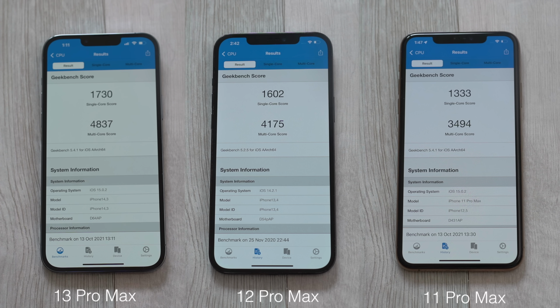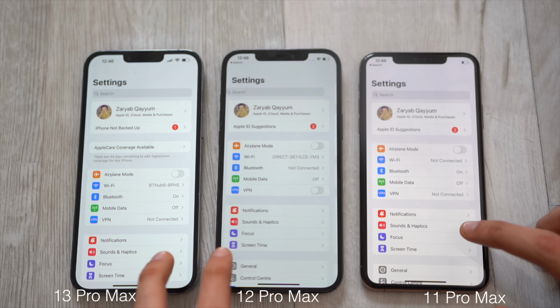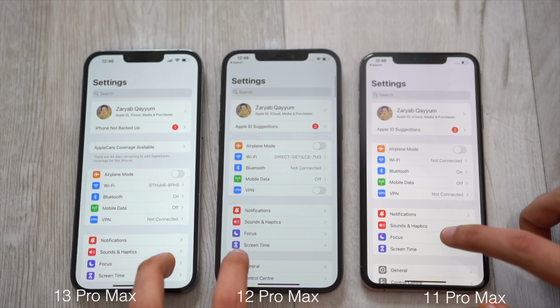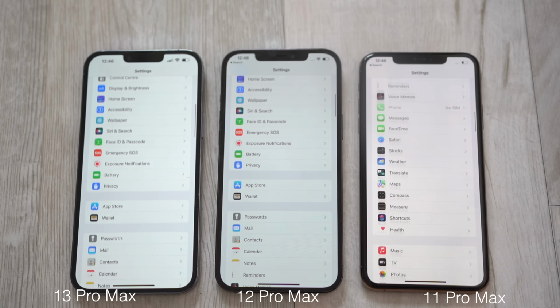Before we open up the applications, I just want to show you guys the differences between the Geekbench 5 scores. Apple is the best when it comes to smartphone chipset game. With each generation, you can see that we have a pretty respectable increase in both multi-core and single-core performance. The biggest difference between these phones when it comes to the speed is definitely with the display. With the iPhone 13 Pro Max, you get 120Hz refresh rate, which is definitely a big deal.